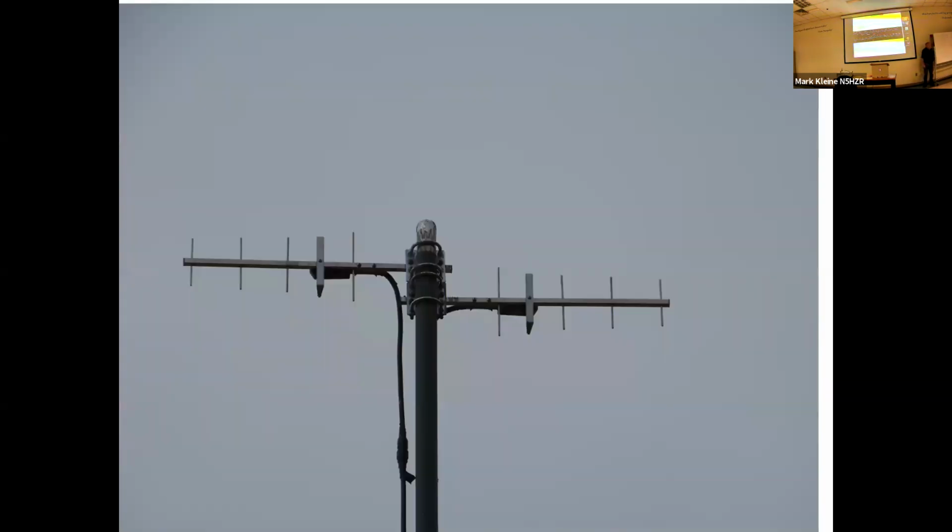Next slide, please. That dispatcher's display that I just showed you was received at my house. This is the antenna system that I use, one pointed north and one pointed south, to pick up the signals from the various points along the line.